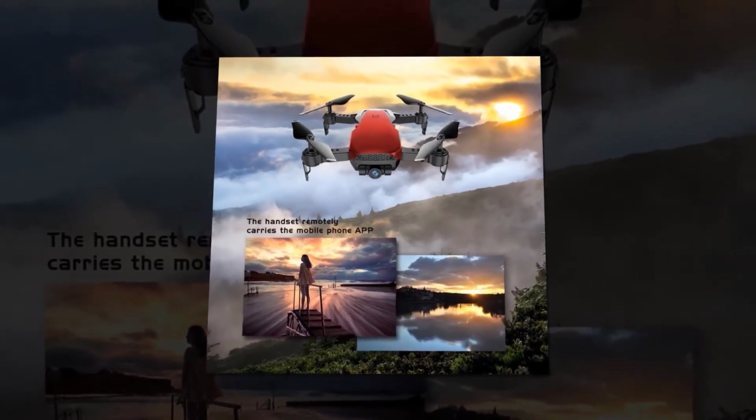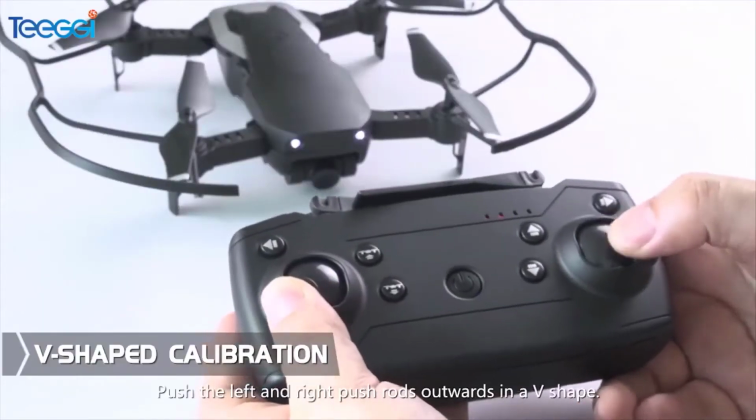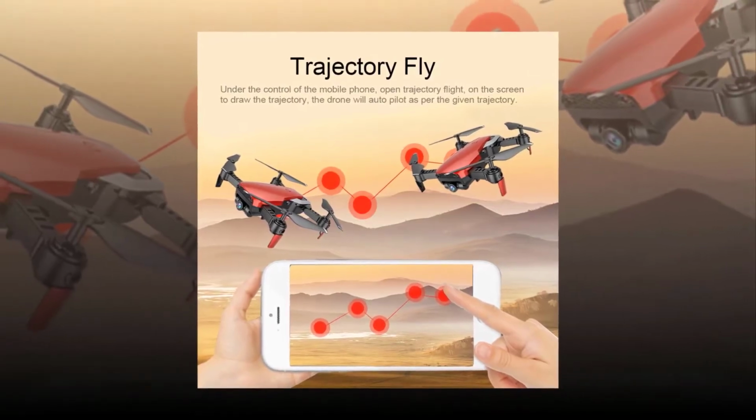Its altitude hold function provides convenient operation and stable flight, especially for beginners. This drone has a custom flight system. Under the control of the mobile phone, open trajectory flight. On the screen, draw the trajectory, and the drone will autopilot as per the given trajectory.